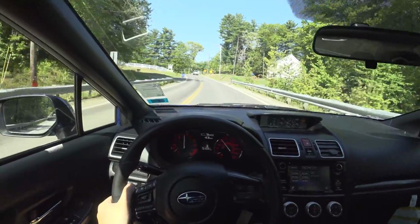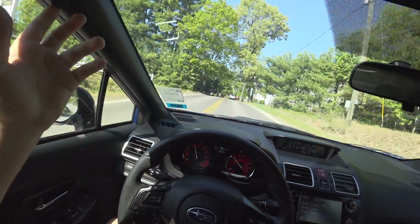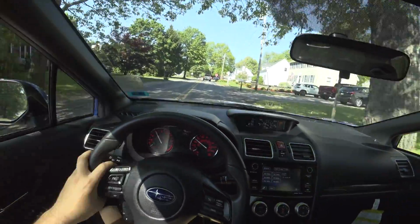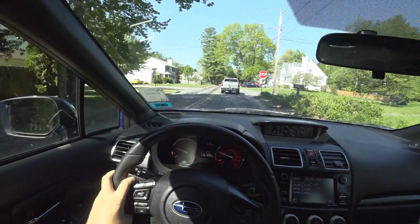Overall, this is an excellent car. It has all the perfect mods that any WRX owner should do. Already done, set, and ready to go at one of our dealerships.